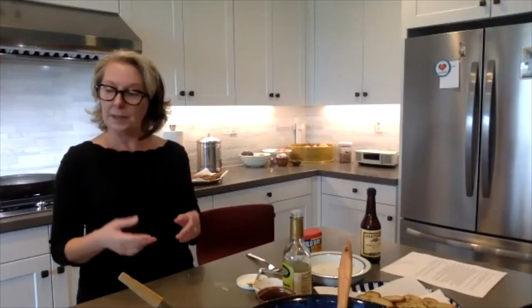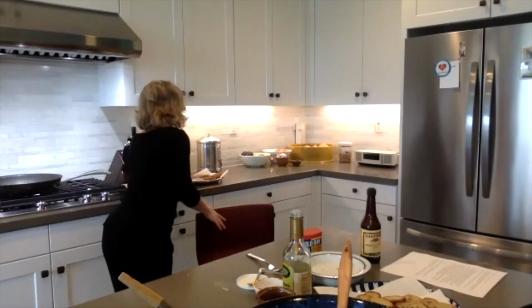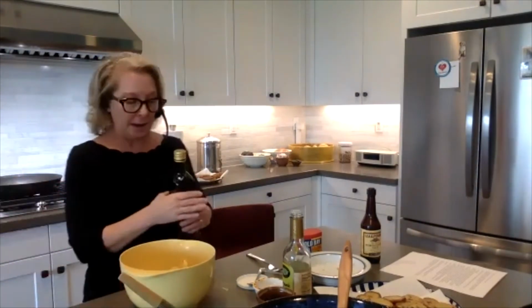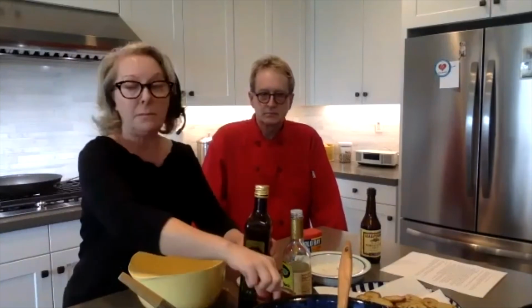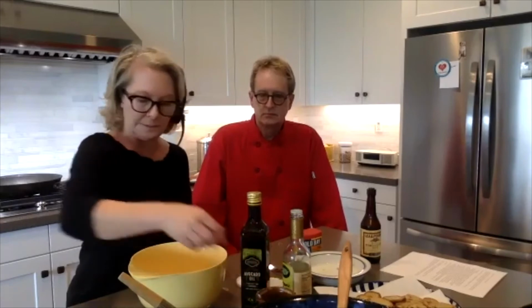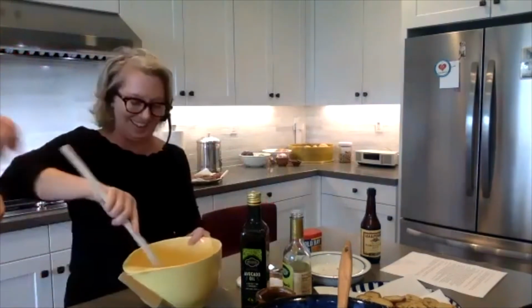I just toss the potato slices. Here's potatoes sliced, about 1/8 of an inch thick. Toss them with a little bit of oil. Don't overdo it because they really don't need much. Again, some salt because potatoes really bring out their flavor with salt. Toss these.